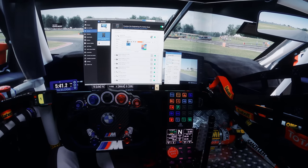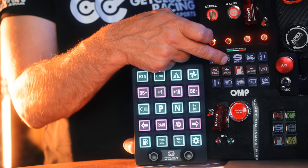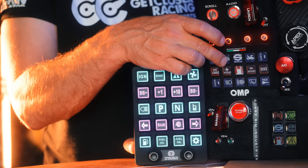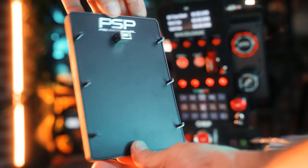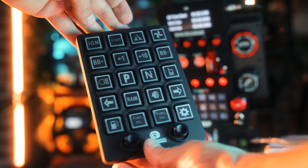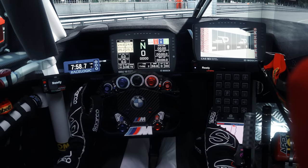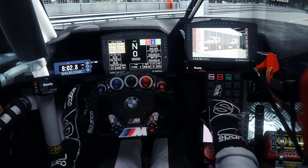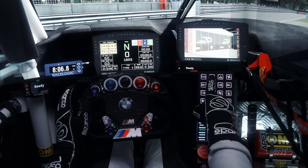Some people can argue that Stream Deck is a better device, but I would say they are totally different and have their own advantages. The Stream Deck has enormous possibilities in use and I really love it, but this one feels a lot better in use, and in combination with SimHub makes things really simple for sim applications and looks way better on my rig in my opinion. Let's jump in a short race and see this beauty in action.